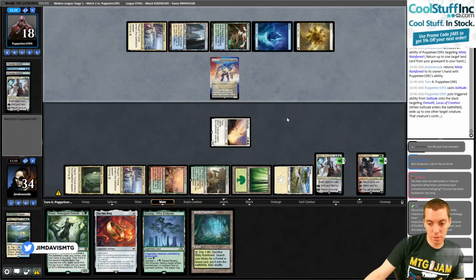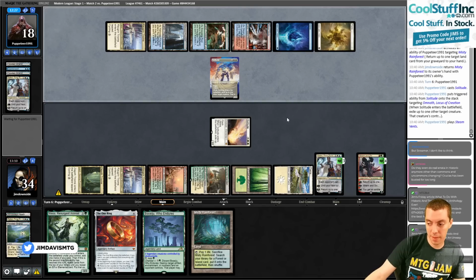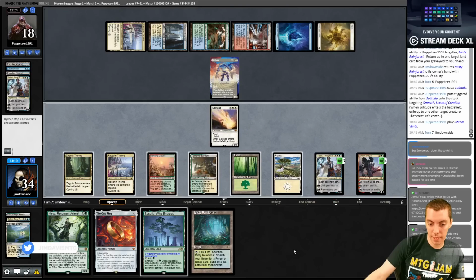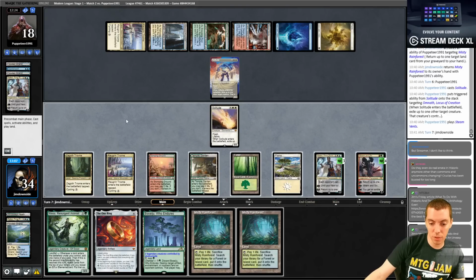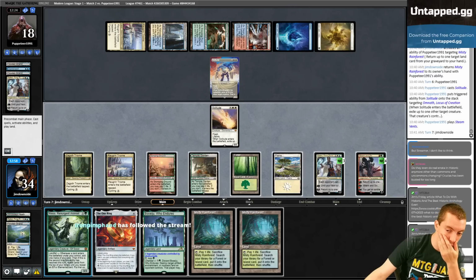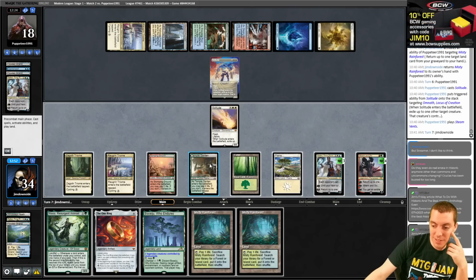Goodbye, Omnath. Now I have the ring. Steam Vents, sure. Alright, so now I get to Nissa fetch for an elemental. Let's see what we do. I can also just bounce my Snaps with the ring, that's bad. So Nissa fetch land, try and hit Omnath, I guess.